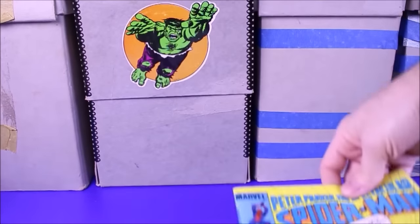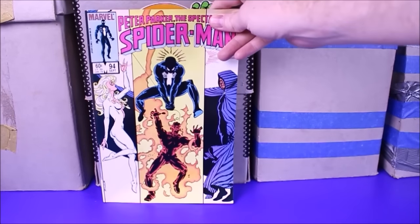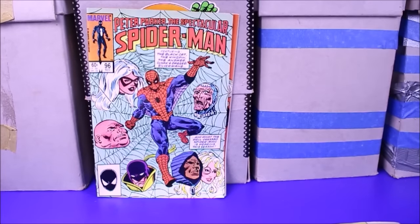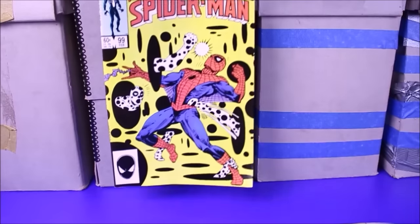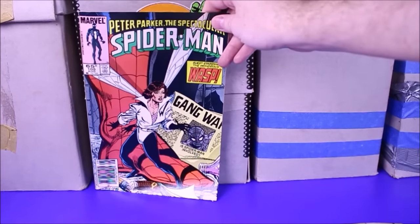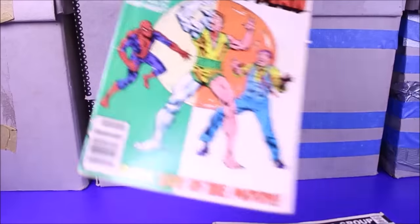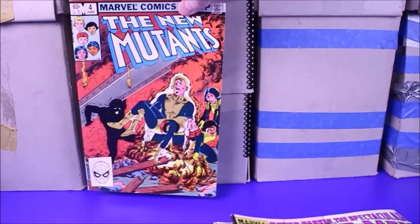88, 89, 90, 91, 92, 93, 94, 95, 96, 97. Still a little bit warped, so these guys aren't sitting flat. 98, 99, 105, 106. King size annual number 1, number 3, and number 4. Okay, and then next, the rest of this box is just 20 or so New Mutant comics, which I don't think any of these are key issues.